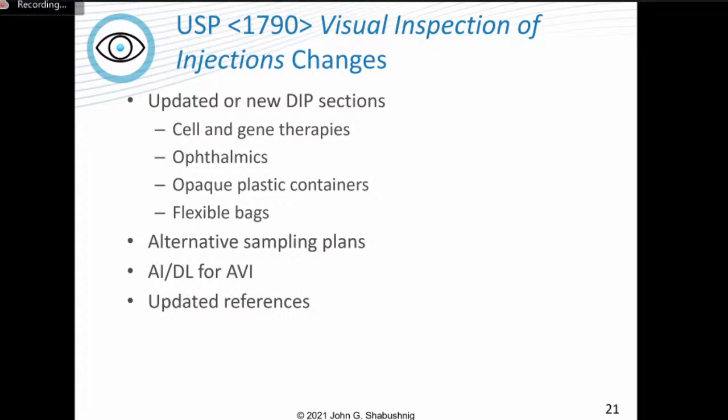We talk a bit, and I'll talk a bit more today, about the use of artificial intelligence and deep learning to hopefully improve our ability to do automated visual inspection. And then we updated the references because there have been some good publications since the original publication of this chapter.